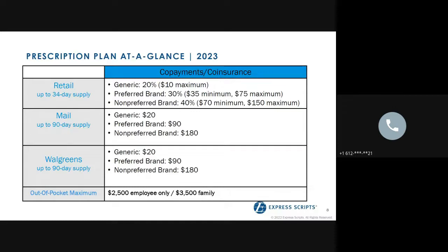Now this structure here represents what the benefit is as of January 1st, 2023. So coming up, there are some changes I want to call out that are shown on this slide. First things first, there's a decrease in the out-of-pocket max. Currently it is $2,850 per employee. It's going down to $2,500, for example. And there's a decrease in the family out-of-pocket max as well.